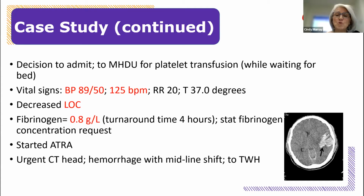So she was transferred over to Toronto Western Hospital to a neurosurgical floor to see if there was any intervention that could be done, because she was only 45 years old and hadn't even been treated for this new diagnosis of leukemia yet. The physician, before she left, also gave her a dose of ATRA, which is all-trans retinoic acid, which is used to treat patients who have acute promyelocytic leukemia, because the only way that you're going to really reverse the DIC is to treat this underlying condition.